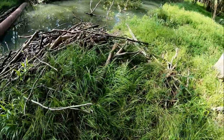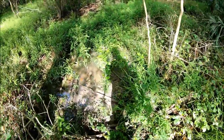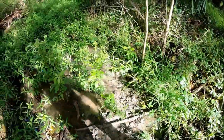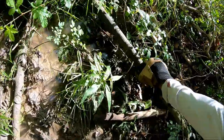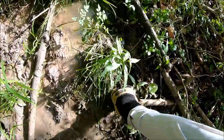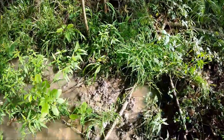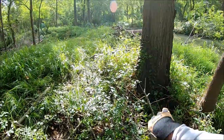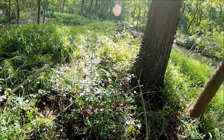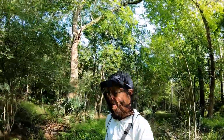So over here on the side, below the beaver lodge, I believe this is his alternate entrance over here. That's the hole he can slide in and out of. And you can see all kinds of prints and stuff here. That's the back entrance to his lodge. Pretty cool. All right, I'm gonna set out this other camera. I gotta go back to the dam.